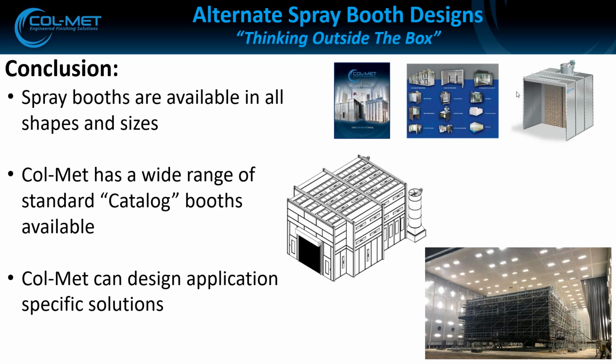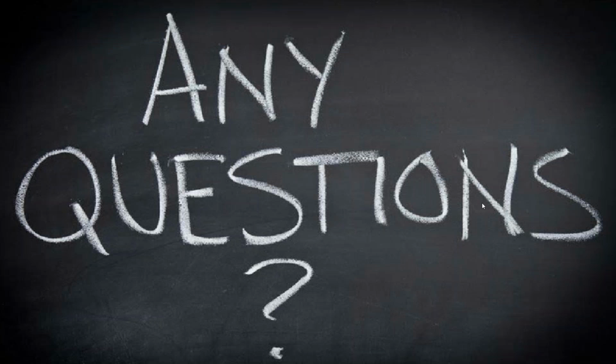So in conclusion, spray booths are available in all shapes and sizes, like you were able to see. Coleman has a wide range of standard catalog booths available that can go out the door pretty quick. And Coleman can design application-specific solutions. Our contact information is available to you on our website. And right now, I would like to see if you have any questions.